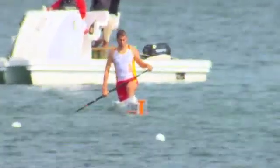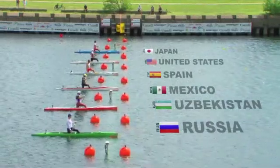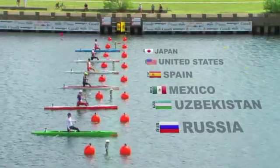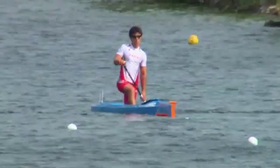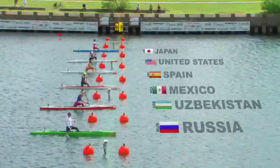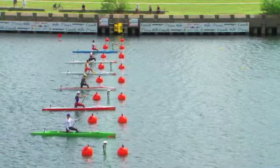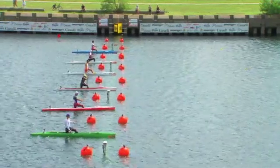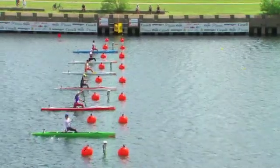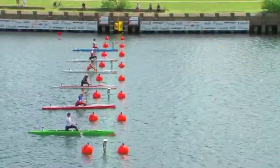The other thing you'll notice with canoes is that they tend to angle the boat away towards the side that their paddle is on. So if I'm paddling on the right side, I want my nose pointing to the right. That way my first few strokes I don't have to correct and bring the boat back. Remember, there's no rudder. All the steering is done with the paddle. Here on the line, we'll see them doing minuscule adjustments, making sure the boat's perfectly lined up, and that's what caught the Belarusian in lane 5 out in the last race.